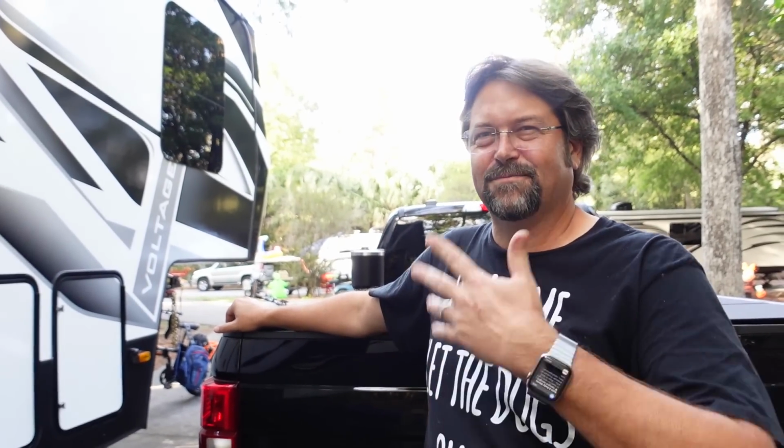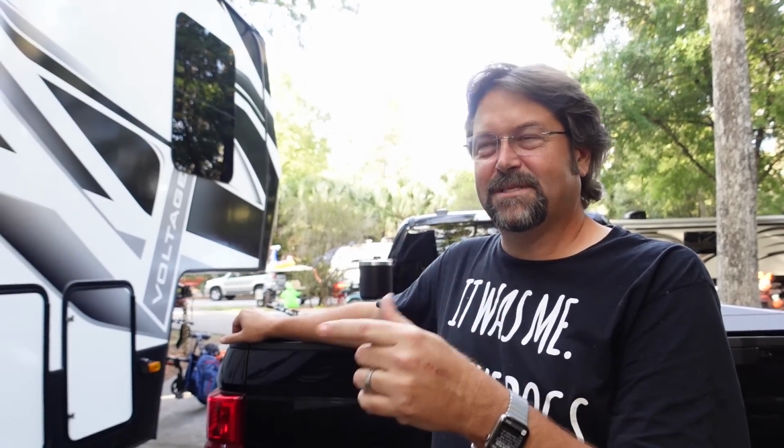So we were looking at toy haulers because really to go from the bunkhouse, we needed to do something like that. Mid-bunk wasn't working for us. So the toy hauler was in, and we really liked the Momentum, the 395. That's the one that everybody has. We loved it. There's no storage though outside, like nothing. And I have a lot of stuff I don't want to bring in.